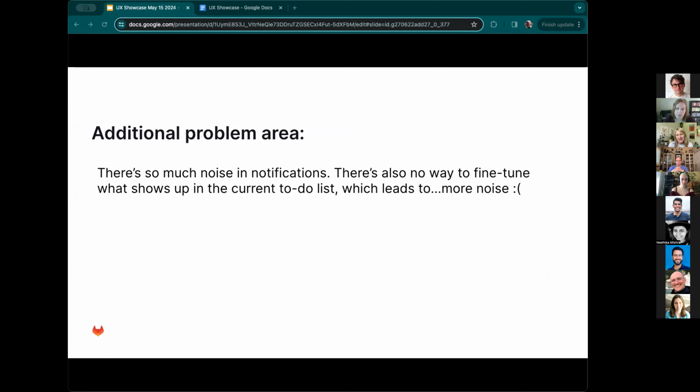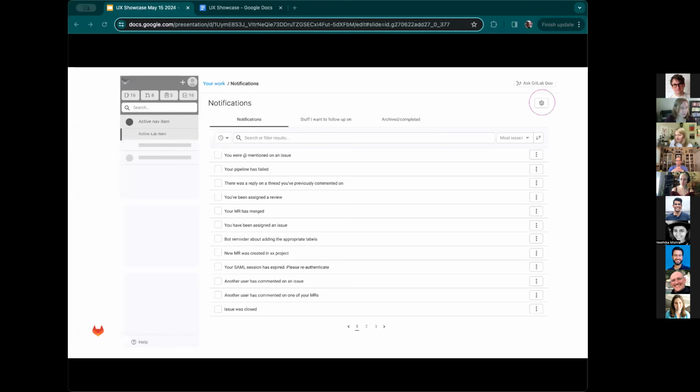And the other key piece of feedback is about the current limitations in terms of being able to fine-tune what shows up as a notification or a to-do. And with that, I wondered what would happen if we made it easier to find and access the notification settings from the UI list. So here we're just surfacing the link to the settings page directly within the notifications list.